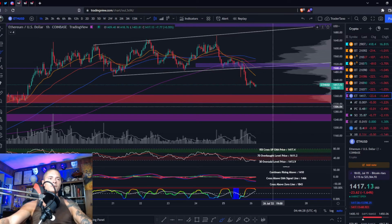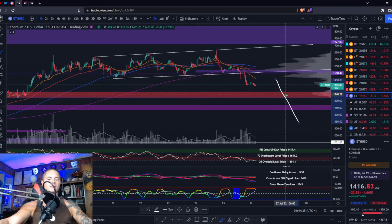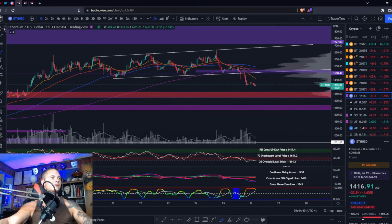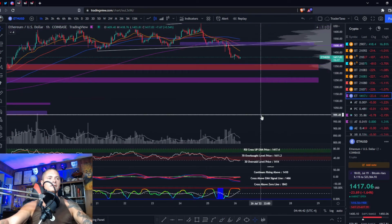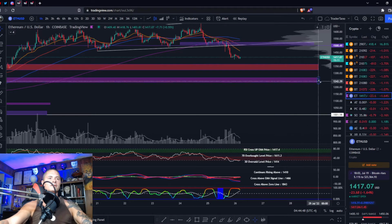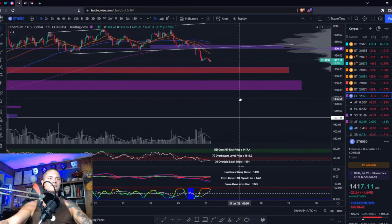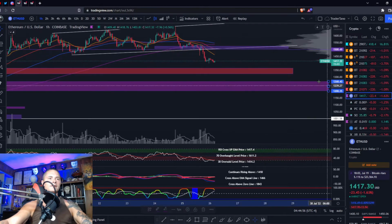Now, if we cross this red zone, 1320, 1325, I would expect us to come down to 1250. Honestly, I would expect us to come down to 1K, with a bounce at 1200. Let's go ahead and lower this big purple zone. That's what I'm looking at in there.